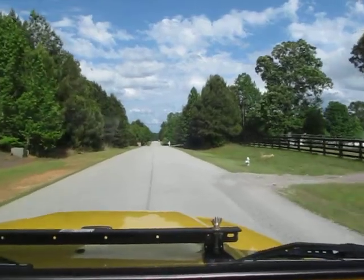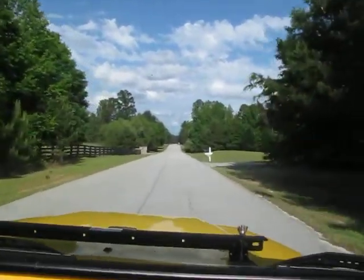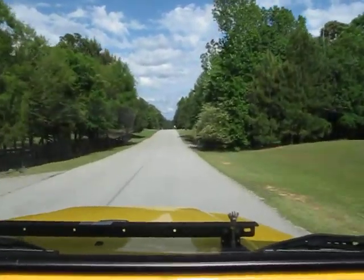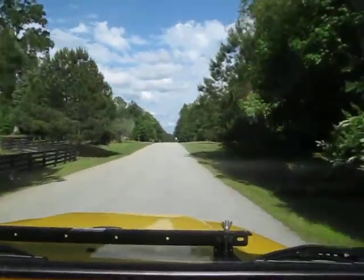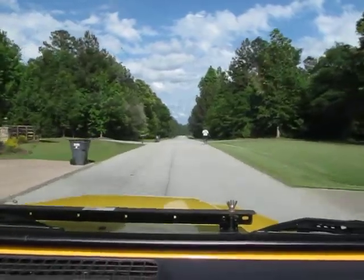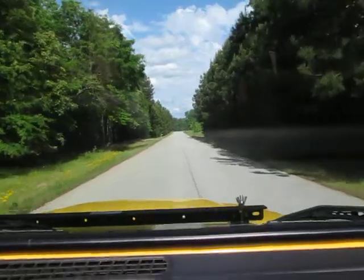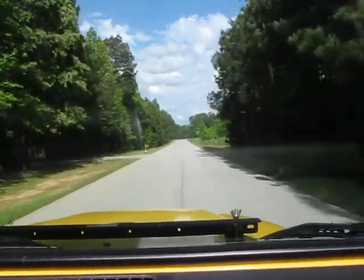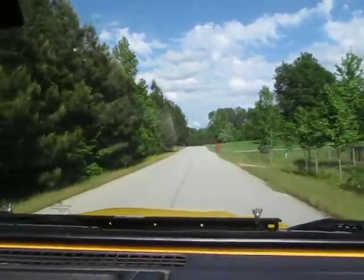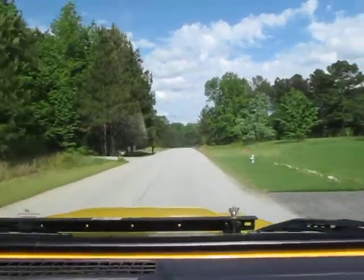An awesome thing that I love about this Jeep is it's got under 74,000 miles, 73,600 miles. And we've really put a lot of money into it, kept it maintained, and of course it just drives great, drives like a Jeep. So we'll come down here and we'll show you all the features. Just wanted to show that it drives good.